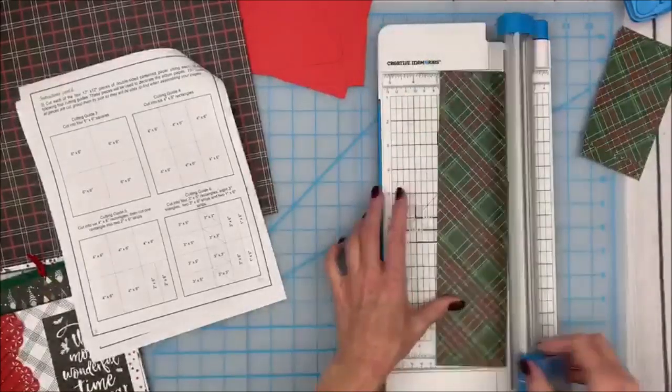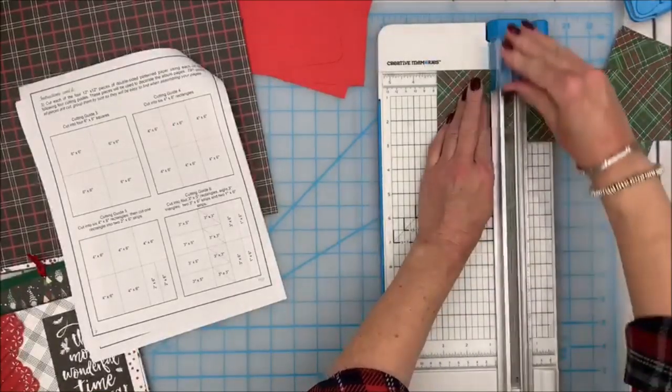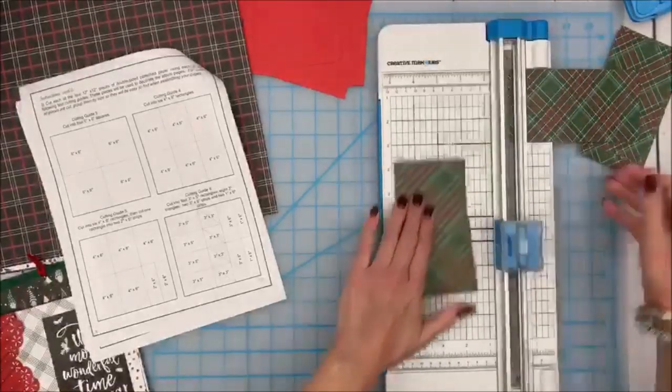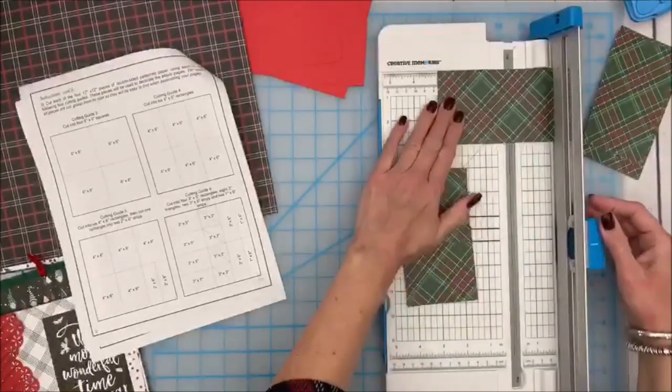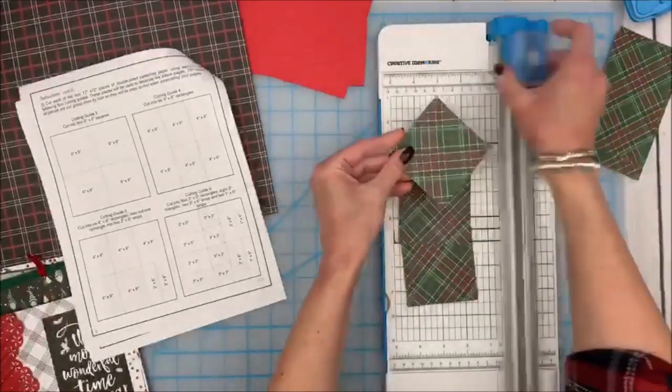Okay, I'm going to leave that for now. Then we're going to go back 3, 3, and 3. And then each one of these squares is going to get cut into triangles.